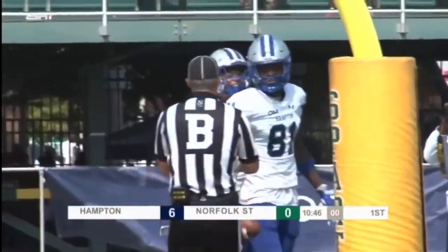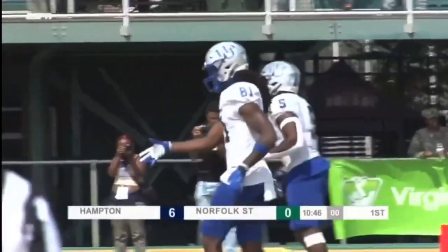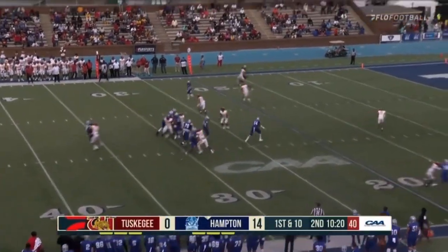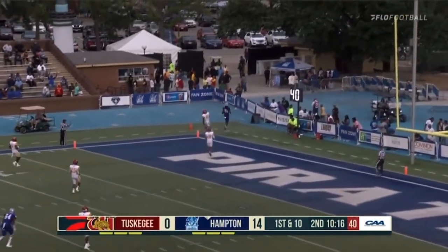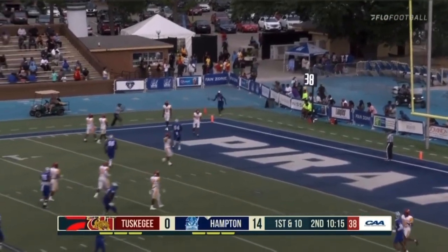He's someone who had some transfer options. Looked around in the transfer portal, decided to stay with Hampton, wanted to kind of finish what he started as a senior there this year. And I think that he has all the upside to go to the next level. He's someone that we're going to see in the HBCU Bowl, likely other bowls as well, the Tropical Bowl, the FCS Bowl, could even go to the Shrine Bowl.